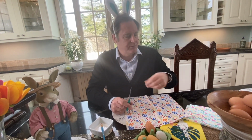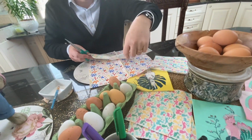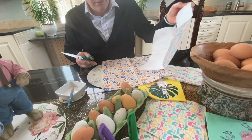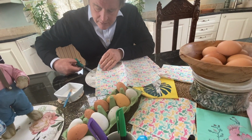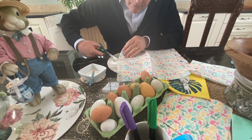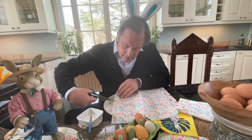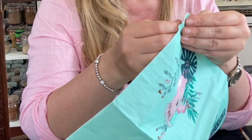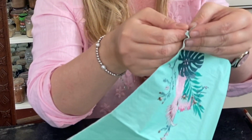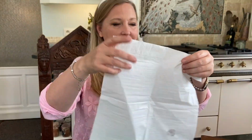What are we supposed to do with them? So, cut out as many little shapes and patterns as you like. And then we will go to the next step, which is applying the glue. And just use one ply. You don't need double ply. Okay, I'm going to start with the bird. And so I'm taking apart the back ply and only keeping the top layer. And then I will start cutting out little shapes.